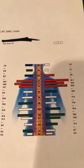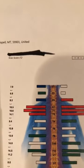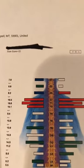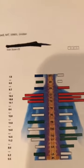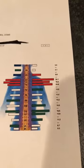Here we are looking at a follow-up visit, 12 visits later, and you can see the scan score up here, 35 initially. 12 visits later, we've improved the efficiency by over twice. She's now at a 72. We're starting to see that pear shape come back, and we're also seeing no more black. We don't like black. Black is bad.